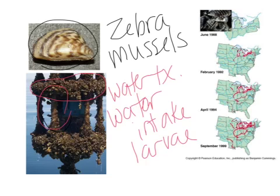You can see on this diagram over here, this diagram only goes from June 1988 until September of 1999. They first were found up in the Great Lakes, and you can see how quickly they have followed the river population. There was talk here a few years ago in the newspaper that they had found some of these mussels in Lake Ray Hubbard, and so there was concern that they were moving into Texas. So these mussels spread very, very rapidly.